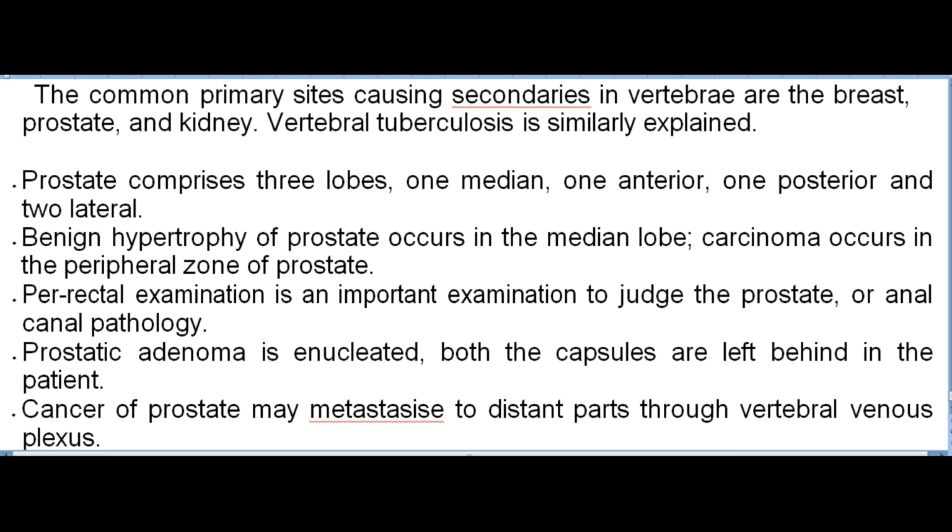The prostate comprises five lobes: one median, one anterior, one posterior and two lateral. Benign hypertrophy of the prostate occurs in the median lobe, while carcinoma occurs in the peripheral zone of the prostate. Per rectal examination is an important examination to judge the prostate, or anal canal pathology. When a prostatic adenoma is enucleated, both the capsules are left behind in the patient. Cancer of the prostate may metastasize to distant parts through the vertebral venous plexus.